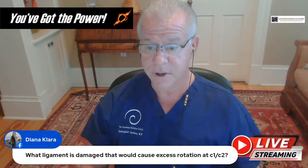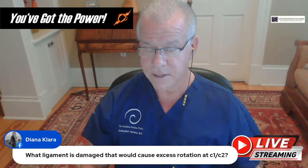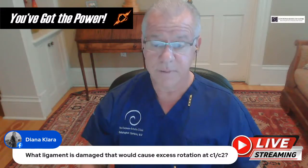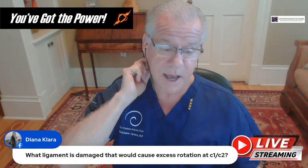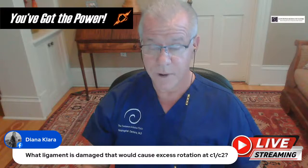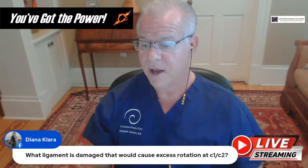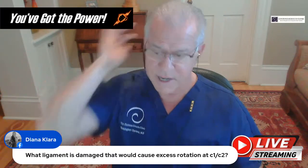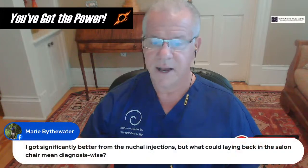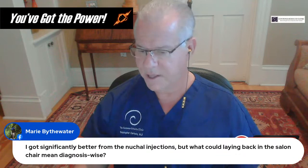What ligament is damaged that would cause excessive rotation at C1, C2? That's generally going to be the alar ligaments. But there are other ones too. There would be the atlanto-occipital ligaments on the side, and the C1, C2 intertransverse ligaments as well. The nuchal ligaments could be involved in there, as well as all the different muscles that attach back here. I got specifically better with nuchal ligament injections, but what can I do about it? Yeah, I think we did that.